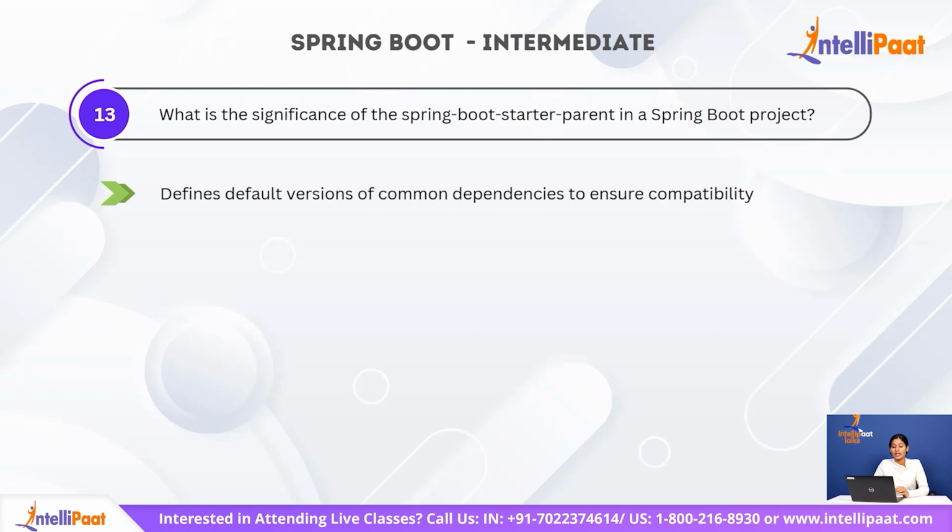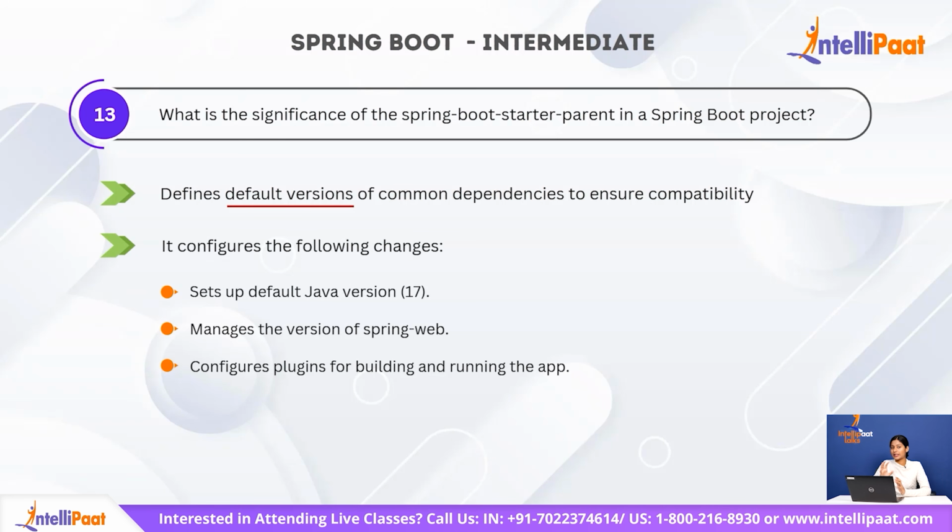Or in technical terms, it defines the default versions of common dependencies to ensure compatibility, and I'm highlighting the default versions because it's not the latest version, it's the default version. So it configures the following changes. It sets up the default Java version, which is 17, although it's 22 now, but still 17, the default version. It manages the version of Spring Web applications, and configures plugins for building and running the application.